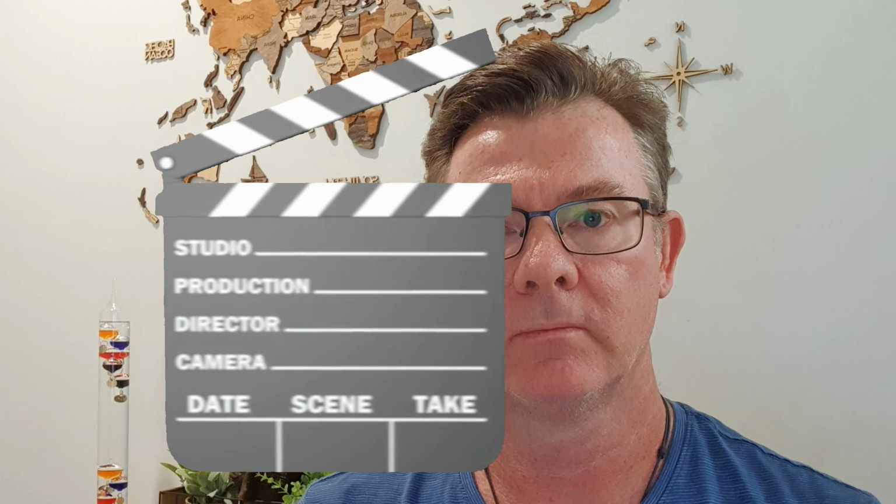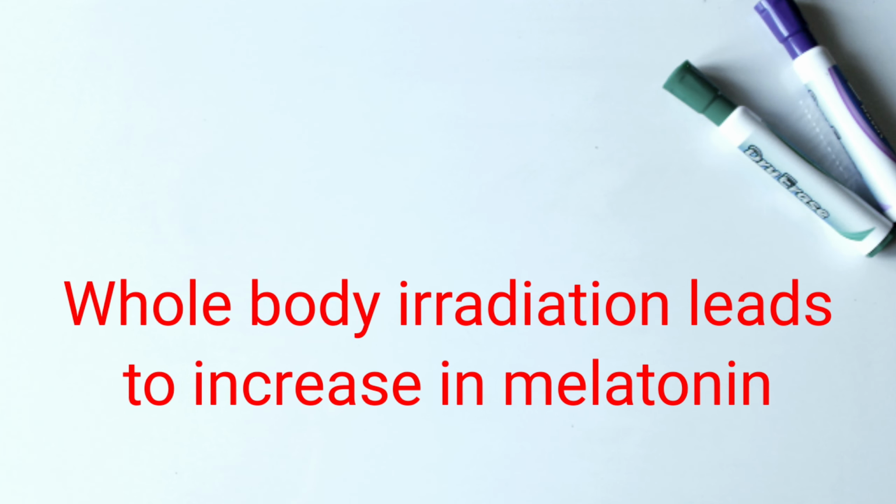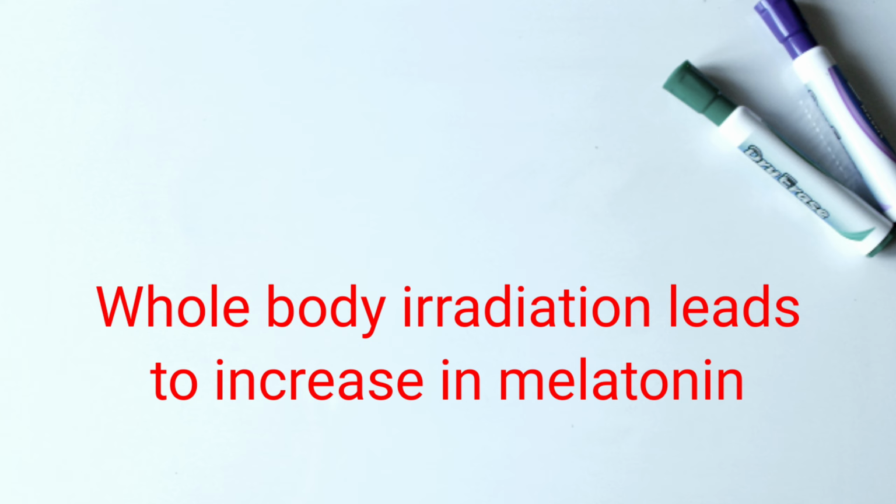Another way near-infrared saunas can help is that they increase the production of melatonin. Studies show that melatonin can be increased outside of the pineal gland, and this particular study is showing that whole body irradiation with red light leads to a notable increase in serum melatonin levels in humans. Melatonin is your primary sleep hormone. The more melatonin you have, the better you sleep. The better your sleep quality, the more you repair and recover, and the more energy that you have. So increased melatonin is the number 2 way that near-infrared saunas can help.